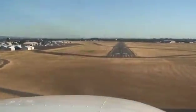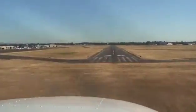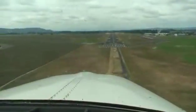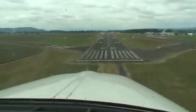When the aircraft is aligned, these light systems guarantee safe obstruction clearance within 10 degrees of the extended runway centerline for a distance up to 4 nautical miles from the runway threshold. Note, the size in the examples has been slightly exaggerated.